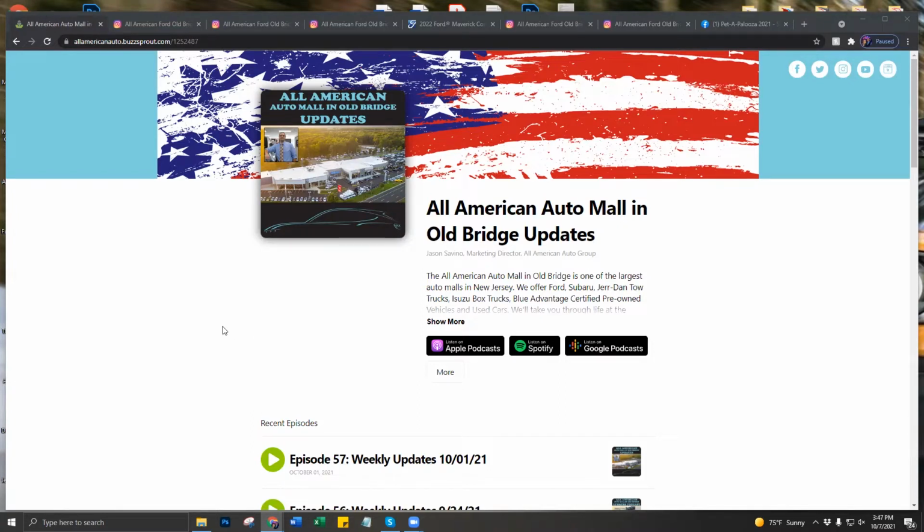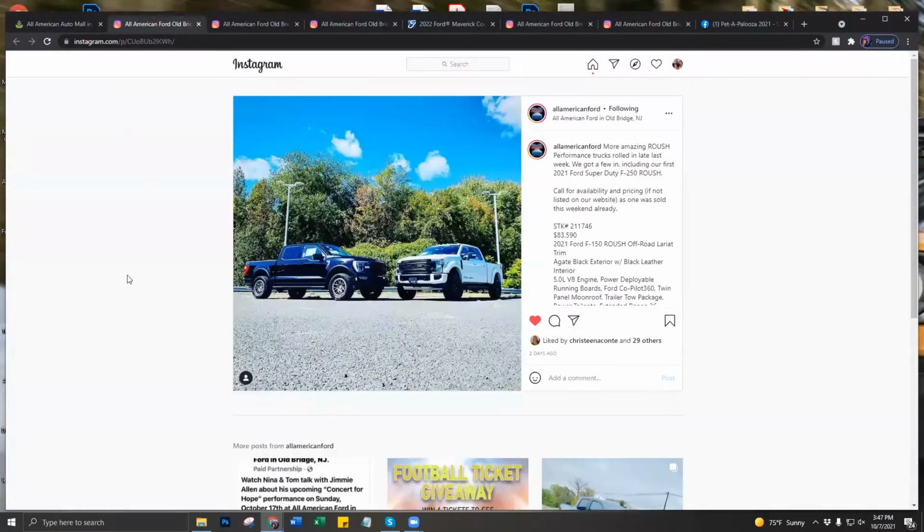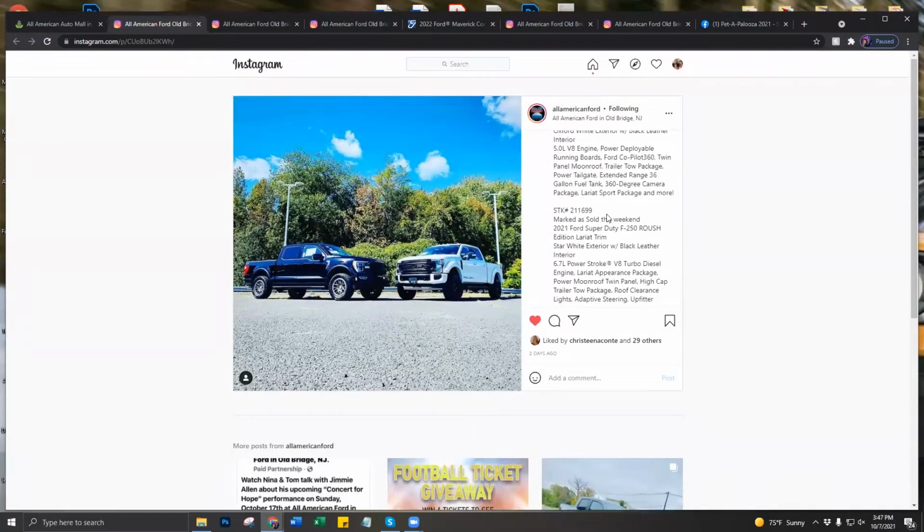So last week was episode 56. It was just some weekly updates about some incoming stuff. One of the things I talked about was the Roushes that we got in. So we had gotten in two Roush F-150s, a Roush F-250, which was our first Roush F-250 Super Duty. So beautiful trucks. Check it out on our social media pages. I believe the F-250 sold already, and I think one of the F-150s.